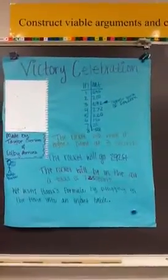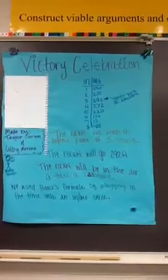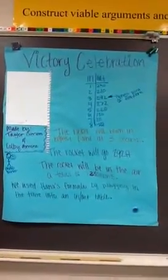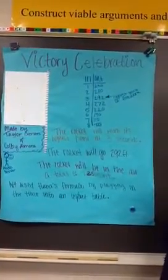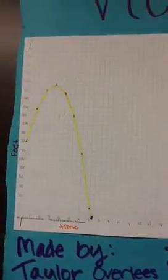Okay, so pretty much what we did was first we made an in-out table. That's our beautiful in-out table. At 1 it was at 2:36, so we plotted all of those points and we found out that the rocket will reach its highest point at 3 seconds.